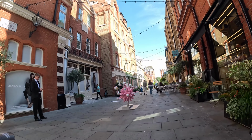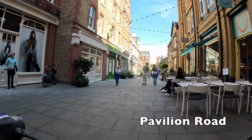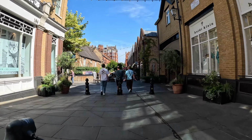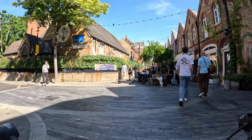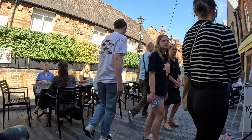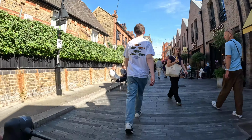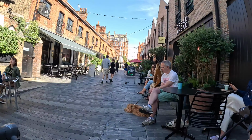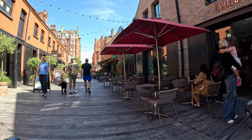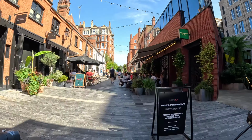So we're starting on the corner of Sloane Square and we're going to head down Pavilion Road. I criticise Kensington and Chelsea Council a lot on this channel for good reason, but credit where it's due, Pavilion Road is absolutely lovely. Only a few years ago it was a generic barren back street and it's now a lovely pedestrianised public space. More of this across the borough and indeed the city, please.